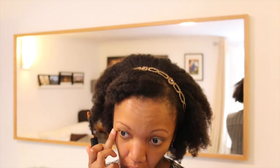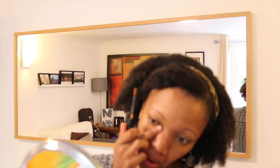Excellent. Don't be afraid to get it up a little closer to the lash line. Okay. Oh, that's awesome. That's it right in the inner corner. Yes. Definitely a bit of a lift there. Yeah, look at me.